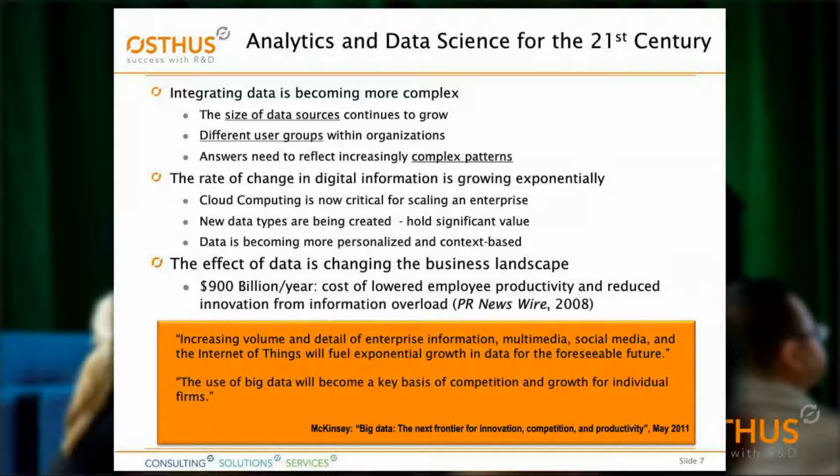The effect of data that's changing the business landscape is very interesting, because back in 2008, a PR Newswire article came out that basically said approximately $900 billion a year is lost on lowered employee productivity and reduced innovation from information overload. In other words, by giving people all of this information, all of this data and all of this access, you would expect that we would do a better job. And in fact, people are finding out that many workers suffer from analysis paralysis, if you will, and have reduced productivity and reduced innovation because they simply can't sift through the amount of data that they now have.